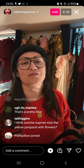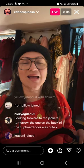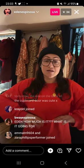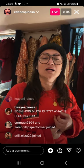Yellow jumpsuit with the flowers. Yeah, Sunrise Surprise. That is probably a size 8. But it's baggy, you know, it fits closely up here, but it has a drawstring. There is a friend of mine who's also really looking at jackets tomorrow. Yeah, the jackets, you're gonna die. You're actually gonna die.